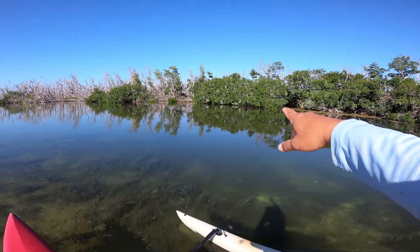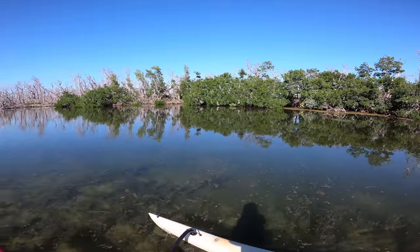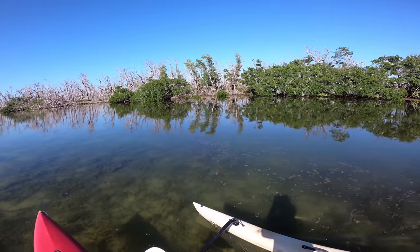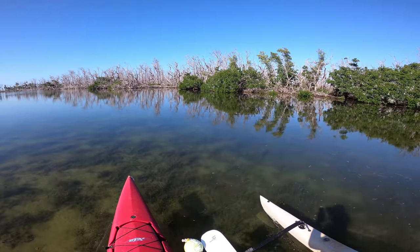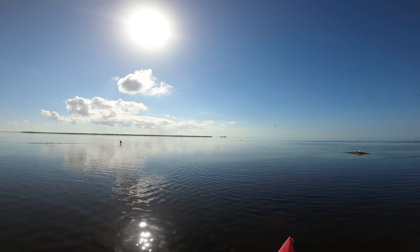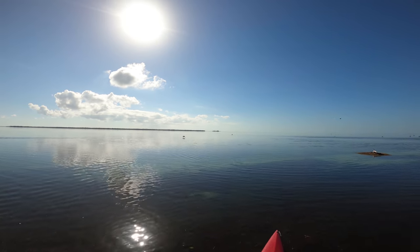Some nice pockets back here. The juvenile tarpon like this kind of water, so I bet during the warmer summertime this is packed full of them. I don't know if you can see them, but there's a boat right out there anchored up. I bet you they're right on that shipwreck out in the middle of that channel.